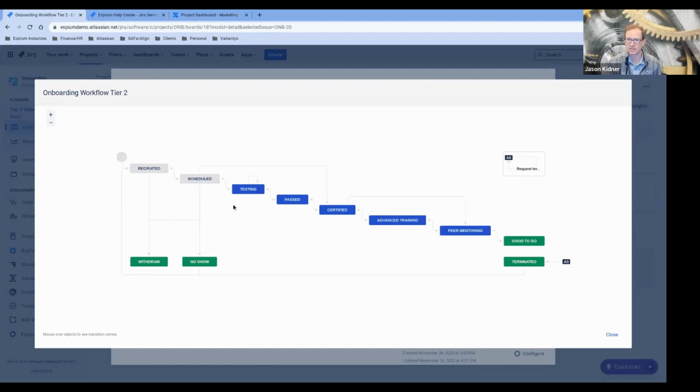You can see here there's a lot more transitions involved. It's not totally linear. There could be a jumping from one status a little bit further in the workflow as needed. Maybe they've already passed or already have a certification, and they can move a little bit quicker through the onboarding process. And there's also, again, a lot of underlying customizations, validations, and automations to help with various things that need to happen throughout the whole process.